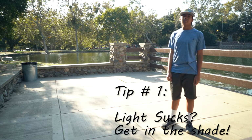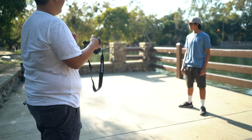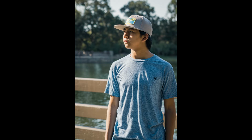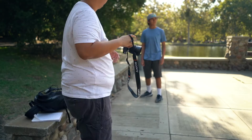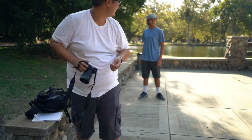So tip number 1 is if you're in some really harsh lighting, you're going to want to just step into the shade. You can see here that Josh is kind of standing in the direct sunlight and the light is a little bit harsh and it's not really even on his face. So we're just going to go ahead and move him over to the shade. Turn your body. Actually, turn the other way, like your left, yeah, that's perfect.